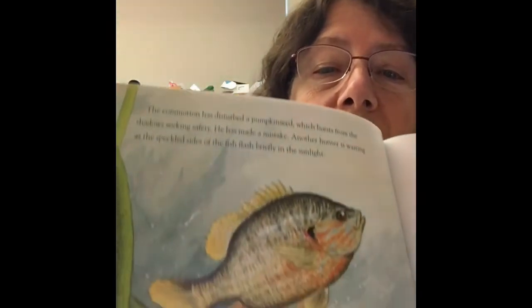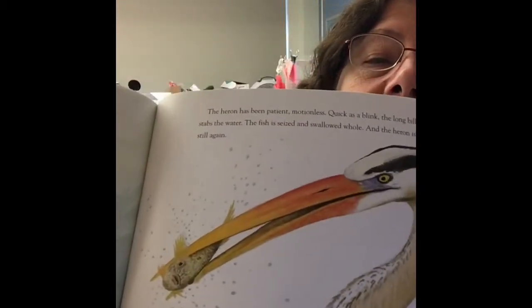The commotion has disturbed a pumpkin seed, which bursts from the shadows seeking safety. He has made a mistake. Another hunter is waiting as the speckled sides of the fish flash briefly in the sunlight. The heron has been patient, motionless. Quick as a blink, the long bill stabs the water. The fish is seized and swallowed whole. And the heron is still again. There's our pumpkin seed. And the pumpkin seed becomes lunch for the heron.